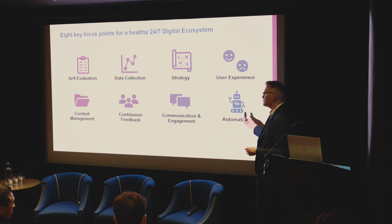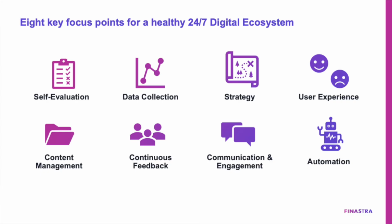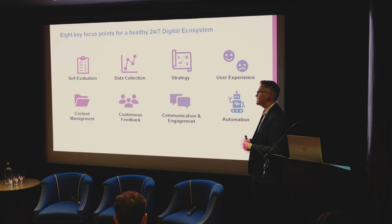And then finally, automation as well. How can you automate some of these tasks, from everything from onboarding the partner immediately to assigning sales training, to them having immediate access to your other platforms through single sign-on, whatever it might need to be. Think about these 8 different categories when it comes to your digital ecosystem, and how do you score yourself in each one of these? And from here, you can start really building out a really robust platform.